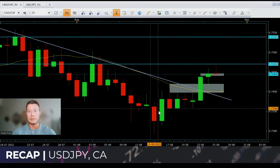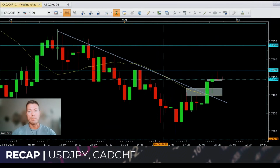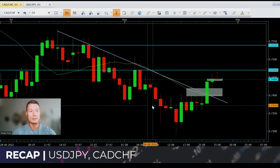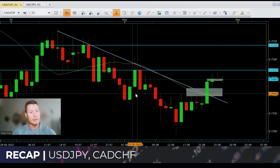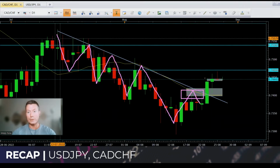The first one was this. It was Canadian dollar against the Swiss franc, and we were looking to buy this market, long this market. The reasons are this. Price was clearly in a downtrend and it was using this grey diagonal channel as resistance. But eventually these highs were broken and it broke out of the channel with this candle, then followed up by this candle.